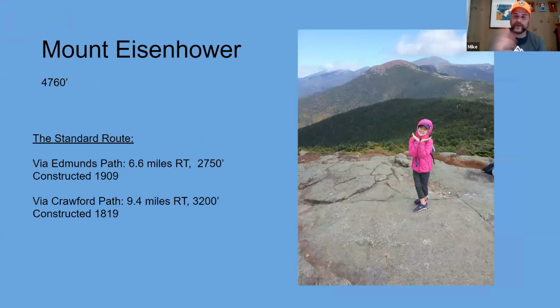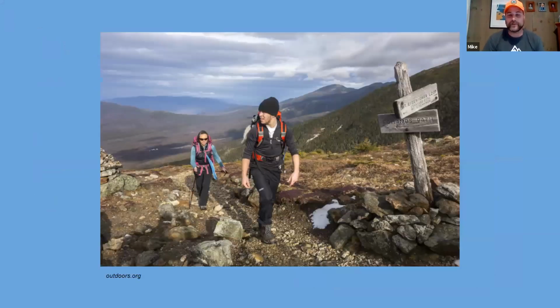Standard approach. There's my daughter again. She crushed that trail too. So the standard route is either via the Edmonds Path at about 6.5 miles, or via the Crawford Path, which is a little bit longer. And you could also go over Mount Pierce if you wanted to that way as well. Both great hikes. The Edmonds Path, this is not my picture, but I chose it because the guy hiking up, he looks like he's just not enjoying himself, which is funny because I find the Edmonds Path very enjoyable.